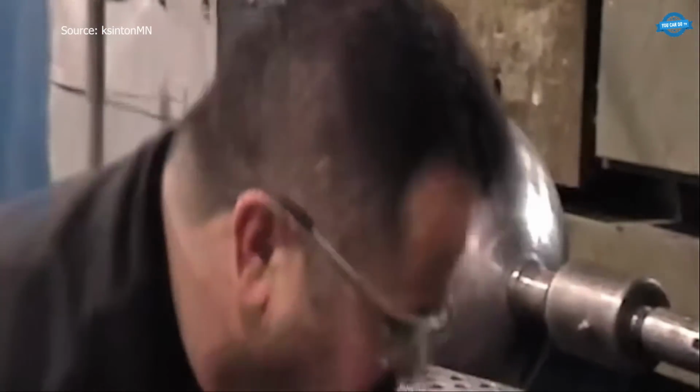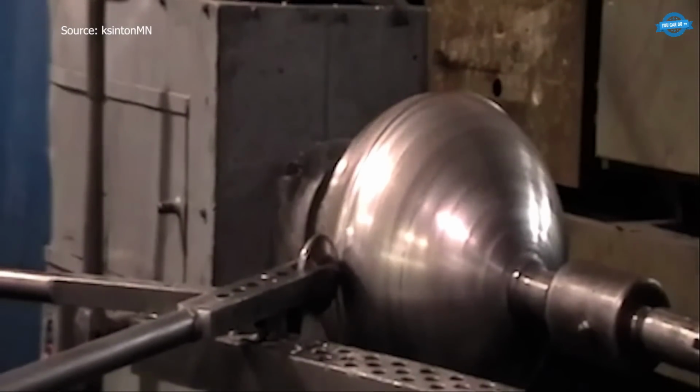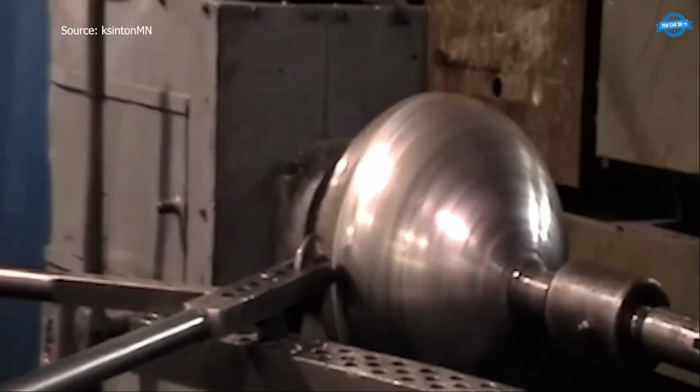Metal spinning is as much art as it is engineering. Each part reflects the operator's skill, material behavior, and dynamic forces at play. With the right balance of speed, pressure, and finesse, flat metal becomes functional form, seamless, strong, and efficient.